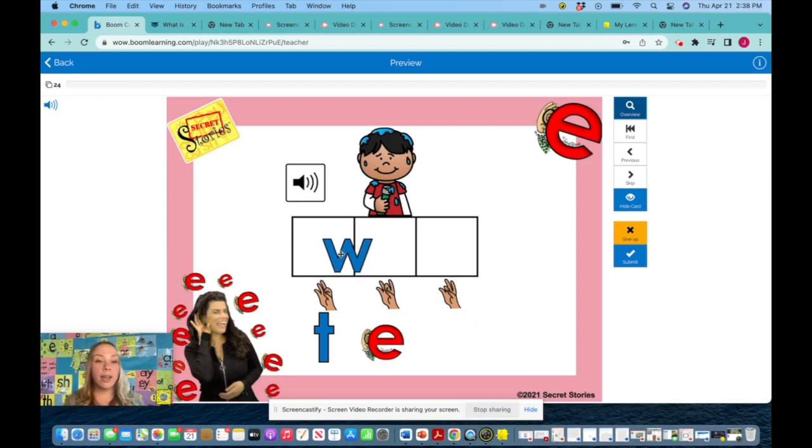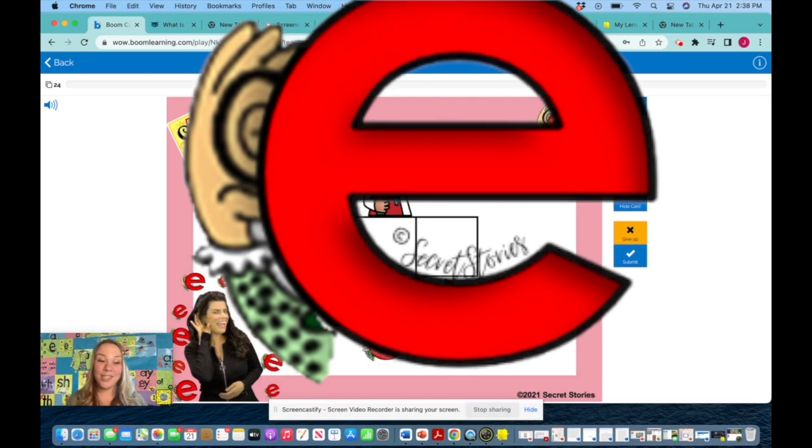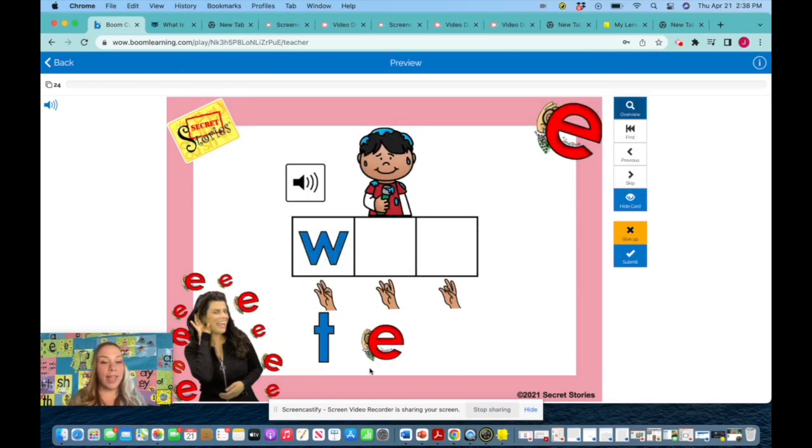Okay, then they would drag that to that first sound. Good. What's the next sound? What's the middle sound? E, eh. If you do Secret Stories, you know all about eh. Okay, eh. Good. And the last sound is t. Good. And the T represents the t sound.